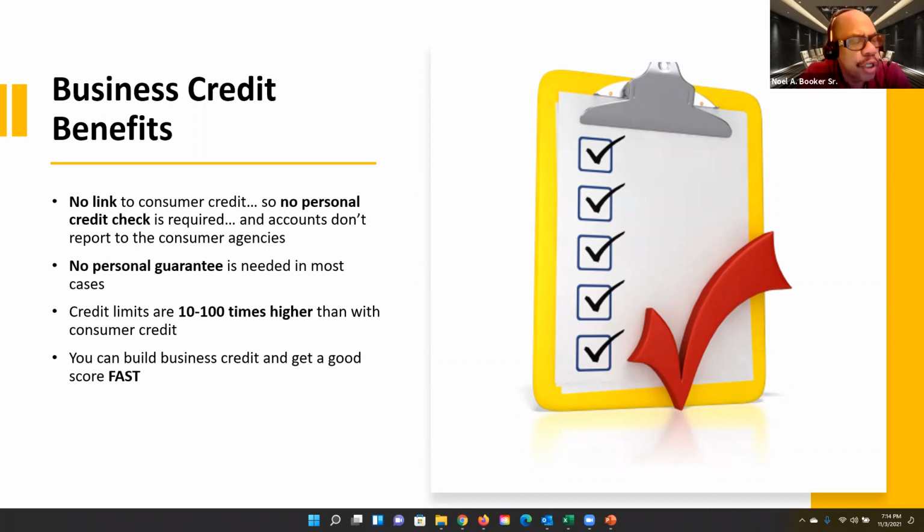Okay, so business credit benefits. There's no link to consumer credit, right? No personal credit check is required, and accounts do not report to the consumer agencies. No personal guarantee is needed in most cases. Credit limits are 10 to 100 times higher than with consumer credit. You can build business credit and get a good score fast compared to personal credit.